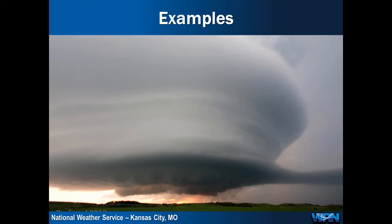Here you can see that layering in the middle of the supercell gives you a sense of that rotation from left to right. Your storm base goes across the entire screen, and then your wall cloud is underneath it. So you're really going to want to focus right underneath that wall cloud. Nothing imminent right now, but again, something that you would be very concerned about in the short term. Could see a funnel or a tornado develop at any time.